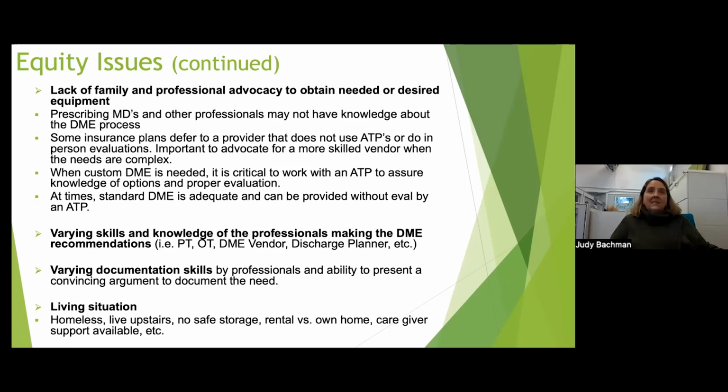So advocacy, sometimes you have to really fight for this stuff. You have to take the time to learn what the process is to get it approved, and then you have to be ready to fight. I hate to set people up for a fight, but it's true. You have to be savvy about these things.